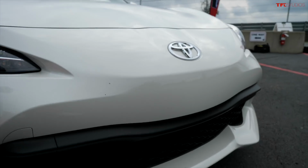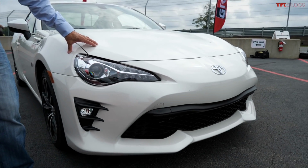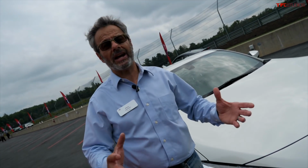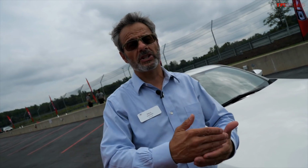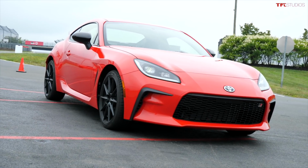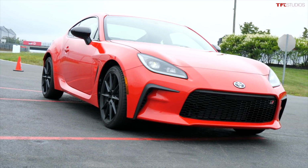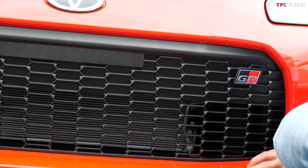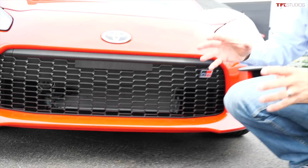So of course, we're all familiar with the outgoing 86, and it's been a great car, and styling wise it was always an attractive car, especially, again, I keep saying this, at the price point that it's at. But it's pretty cool when you pan back and take a look at the 2022 car. You see just a whole different level, as far as the little G-shaped grille inserts here, of course our GR badge, our front splitter, everything takes on a more modern look.